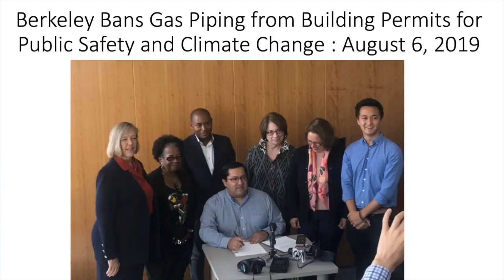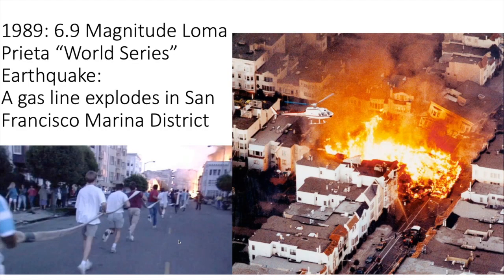That danger is why Berkeley's just banned gas from all new construction. Specifically, it's because of public safety. Gas infrastructure doubles the risk of a gas fire after an earthquake. This is a historical fact. The state has documented all the earthquakes since 1906, and what was the cause of fire. Half of the fires every single time are gas pipes breaking and exploding.